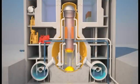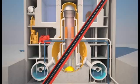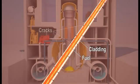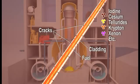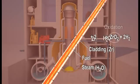At the same time, still in the reactor vessel, the steam was loaded with radioactive elements and hydrogen. To explain this phenomenon, let's have a look at the early stages of fuel degradation. Heated at high temperature, the fuel cladding is oxidized and cracks, releasing volatile radioactive elements. In addition to this, the zirconium of the fuel cladding reacts with the steam by absorbing the oxygen and releasing hydrogen.